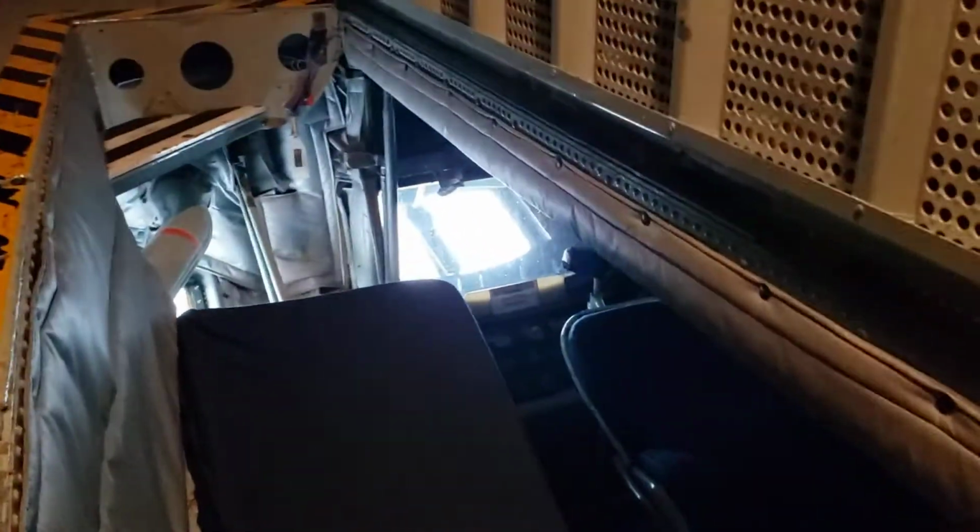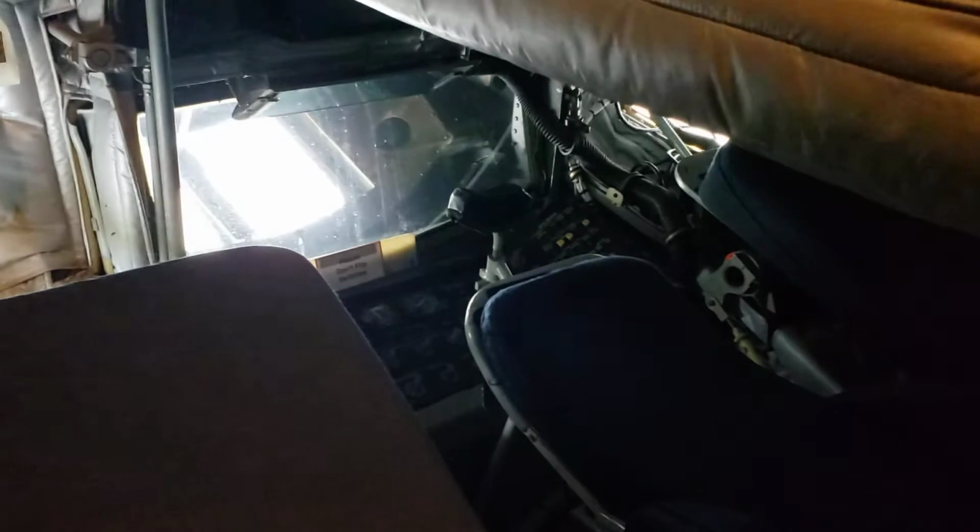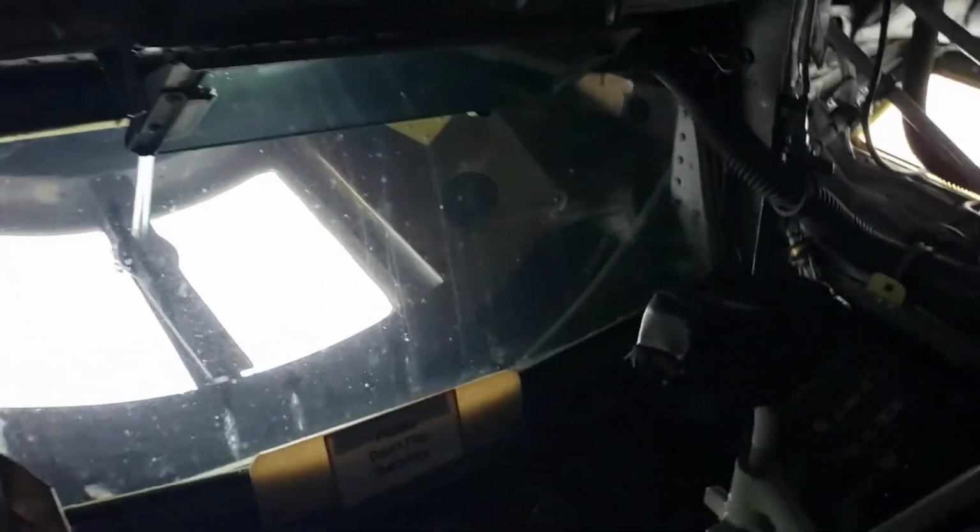I'll try to get down here. The boom operator would lay down on that center bench, I guess. Okay, little chin rest, and all of his controls right down over there. And that window he could look out to be able to see how he's connecting with the receiving aircraft. Some of his controls down here, you can see.